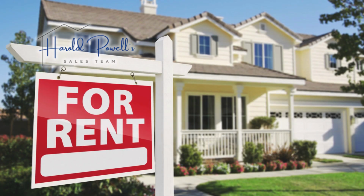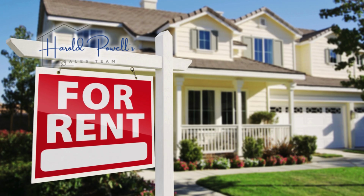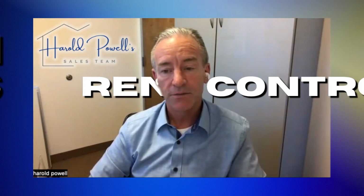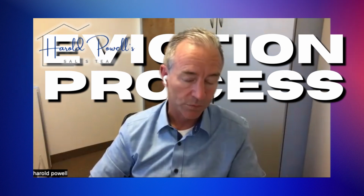So if you currently have a rental property or are considering purchasing a rental property in Ventura County, you may want to stick around today because we're going to take a look at the two big rental issues. One is rent control, and the second is the eviction process when selling a rental property. What used to be a very simple process has now become more of a labyrinth to navigate, with it being different in each state and each city, actually.